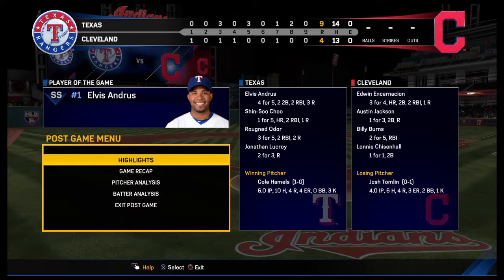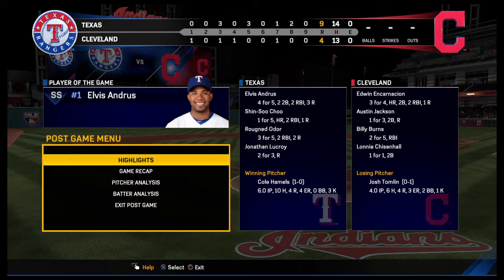Tonight's paid attendance at Progressive Field, 43,345. The Indians thank you for your continued support and remind you, please drive home safely. Thank you and good night.